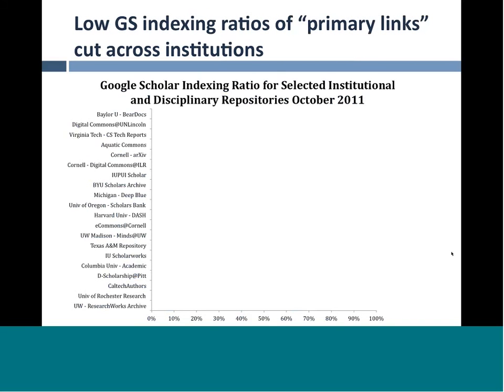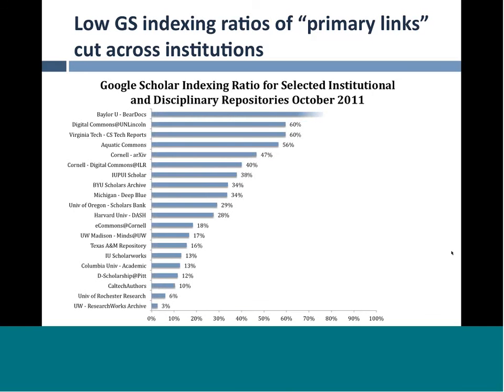So we started to do some more survey research, again, to put some data into place and make sure it wasn't just us. The first survey that we did yielded some interesting results, but not for the reasons that we originally thought. We looked at a number of different repositories across the country, got their URLs, and then used the site operator in Google to try to figure out their indexing ratio. That means you go to Google Scholar and type in site: and then the repository URL. That yielded this set of results. However, it didn't mean what we initially thought it meant. Using the site operator is not a good way to determine indexing ratio.